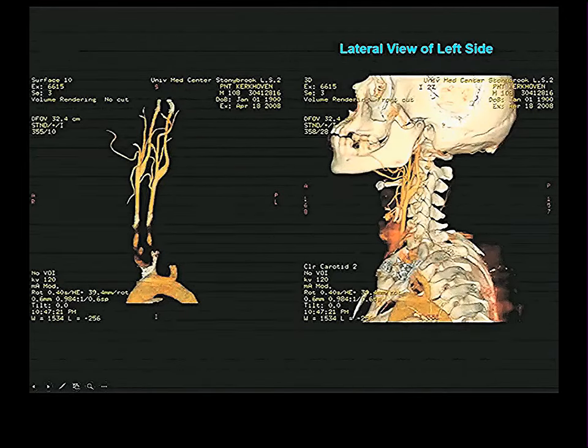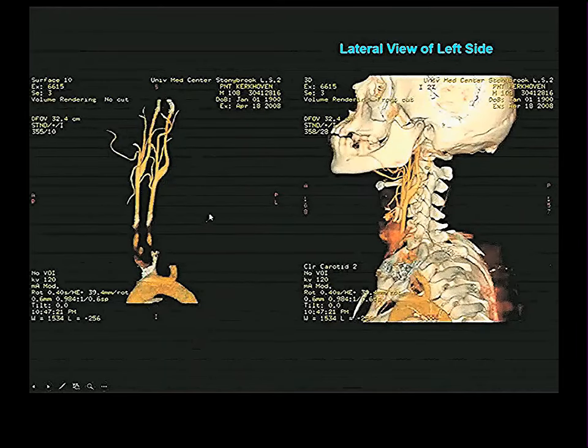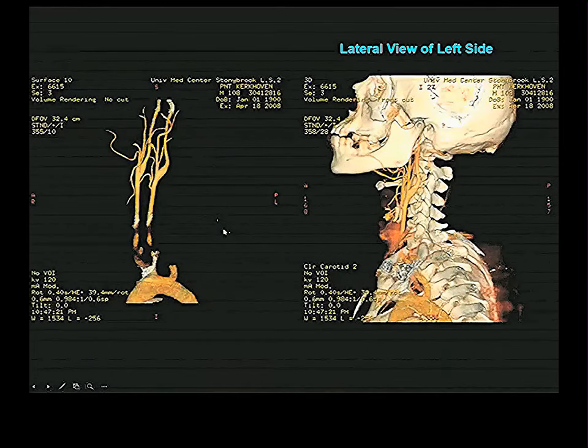All right. Because things are so hard to see, overlapping right and left, you can just get rid of all the bones. And that's what's done here. This is the pure CT angiogram with all the bones subtracted out. Here's with all the bones in place.